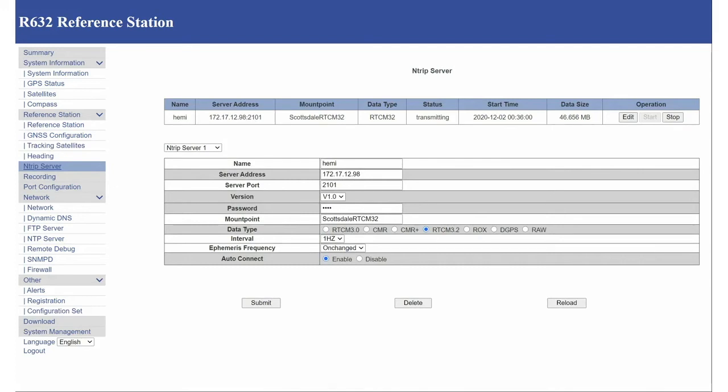Under Entrap Server, now this is where we get into our different Entrap options. You can have what is currently here being transmitted data out. So Scottsdale RTCM32 is being transmitted out. You have 3 options to set up 3 different servers off of this one device. You can input your name, server address, server port, as well as your password and mount point name, and the type of data you want to transmit out, as well as the interval and the ephemeris frequency, and you can auto connect. If for some reason you break and want to reconnect, it's an easier way to set it up this way.